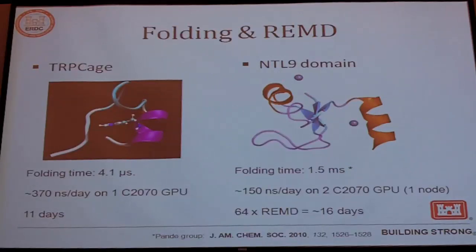And in the previous talk, you heard about Intel's domain. So we've done some tests, from which come fantastic publications of folding the protein, and the folding time is 1.5 milliseconds. On a single node with 2 GPUs, we can achieve 150 nanoseconds a day. So there's no way to do the folding with straightforward brute force dynamics, but if an accelerated technique is applied, like replica exchange with 64 replicas, this 1.5 milliseconds can be achieved within a month.